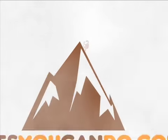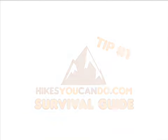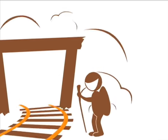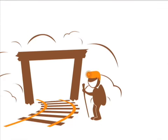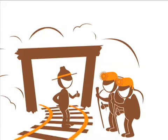The Hikes You Can Do Survival Guide. Tip 1. Always be careful when exploring caves or mines. It is recommended to wear a helmet and headlamp at all times. Hike with a buddy and tell the ranger when you are due back. This will save your life if an emergency were to happen.